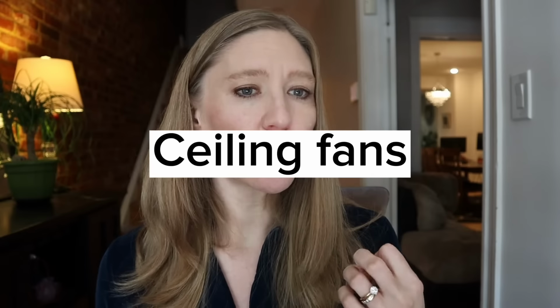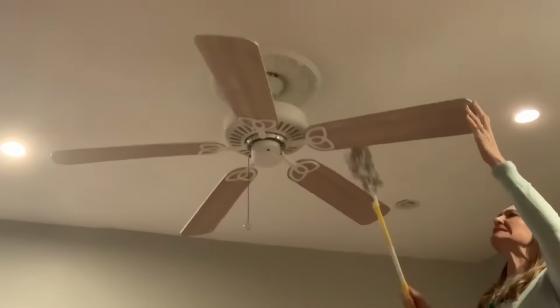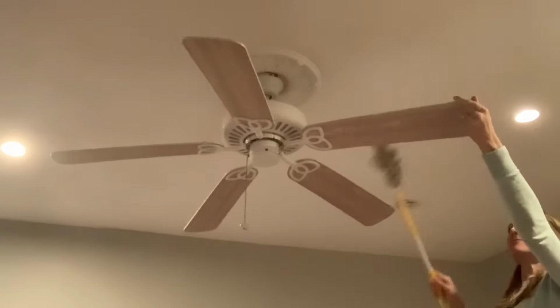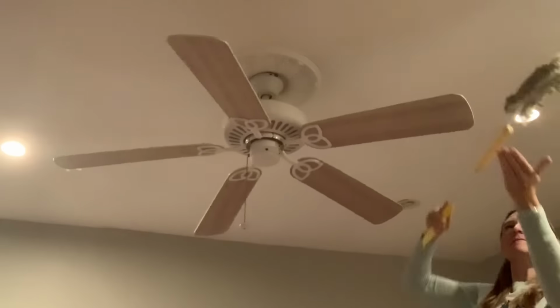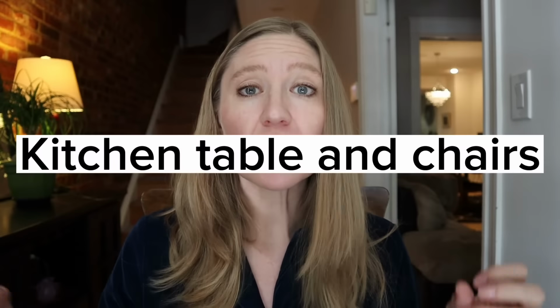And then the next is your ceiling fans. Again, this is one of those things that's out of sight, out of mind, but I have a Swiffer duster and it works really well. It grabs all of the dust off the top of the fan. They get really dusty, the dust on those horizontal surfaces, like the fan blades, gets really heavy. So I think that the Swiffer duster works really well, and I like to do that each month.